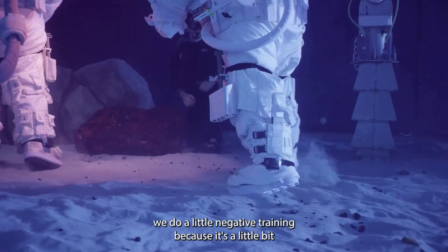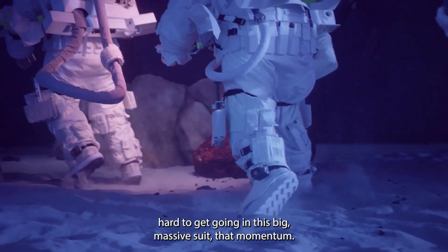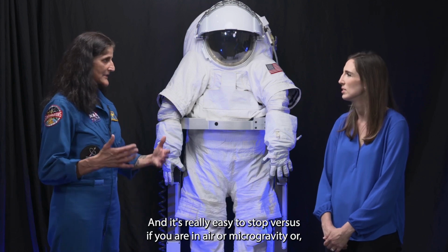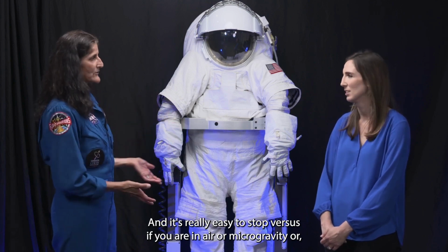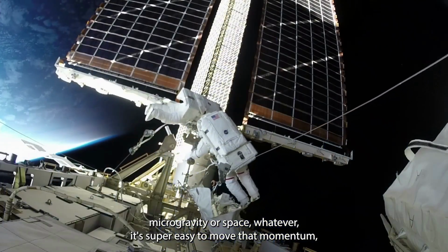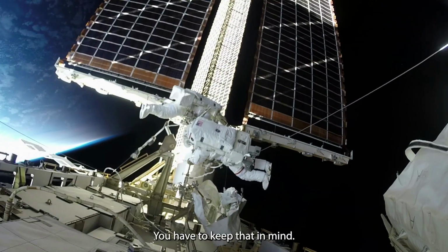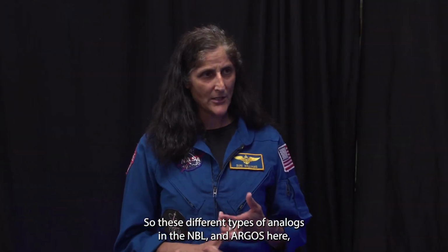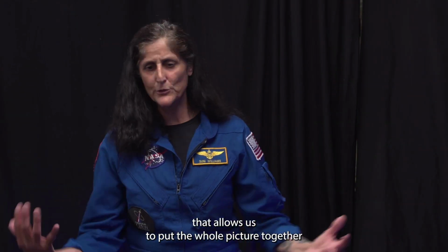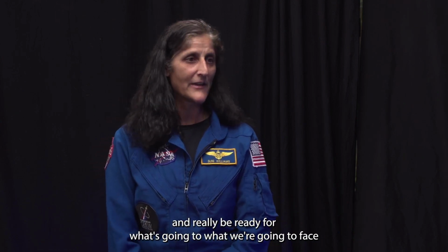In water, we do a little negative training because it's a little bit hard to get going in this big, massive suit, that momentum, and it's really easy to stop. Versus if you are in air or microgravity or space, whatever, it's super easy to move that momentum, but then it's hard to stop. So it's a little bit opposite training. You have to keep that in mind. So these different types of analogs, the NBL and Argos here, allow us to put the whole picture together and really be ready for what we're going to face when we get to the moon.